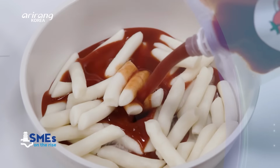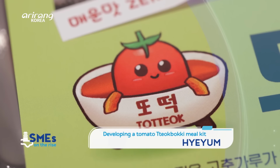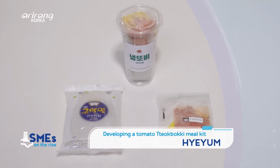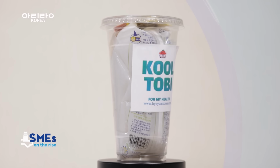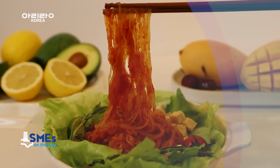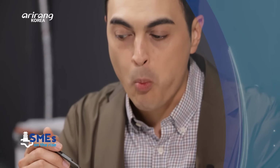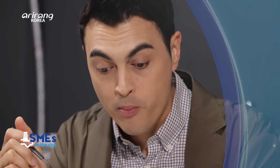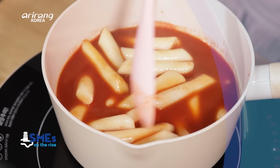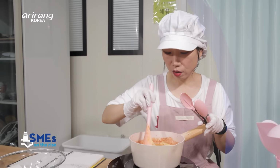Tteokbokki, or Korean stir-fried rice cakes, are one of the most beloved foods in Korea. It is made with chewy rice cakes as well as sweet and spicy red pepper paste. There is a company which has developed special tteokbokki with a unique taste. It smells like tomato. We explore HYEYUM, which has introduced non-spicy tomato tteokbokki that has captivated the tastes of a lot of consumers.